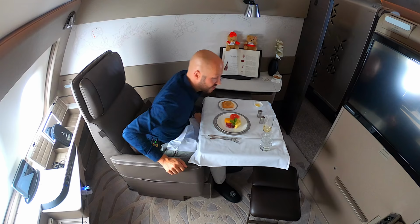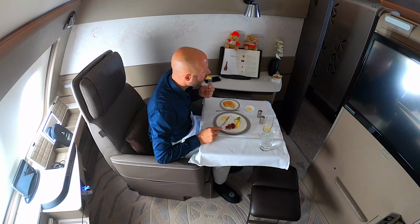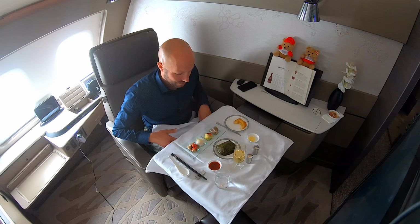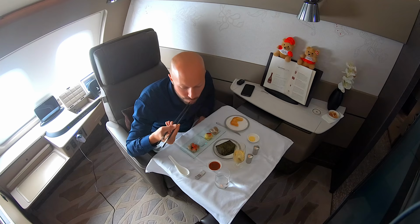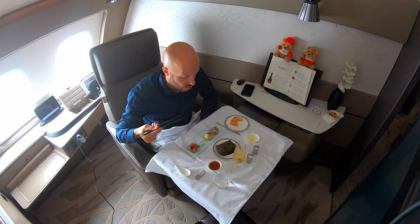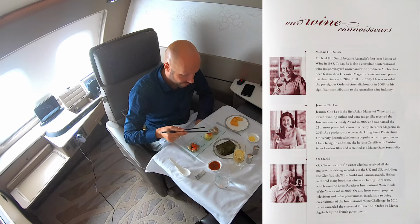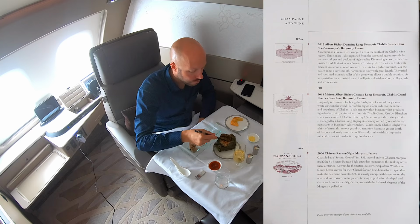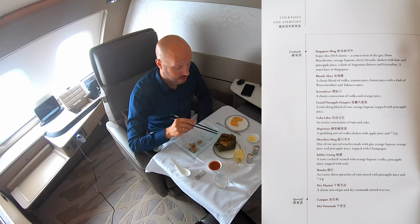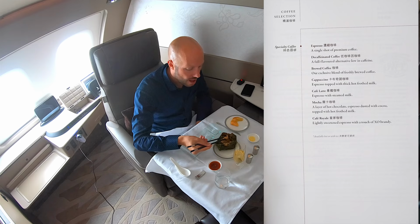As always, I will show you the detailed pictures right now in my video. I just got my main menu, it's dim sum. It's an outstanding quality here on board Singapore Airlines first class. It's definitely very good, it's delicious, I enjoy it. Wow, this is really hot. I think it's a very, very good quality. I enjoyed the spice, I enjoyed the flavor.